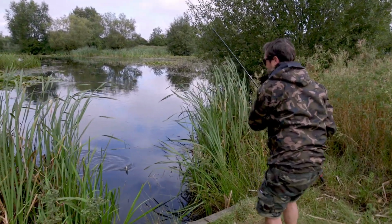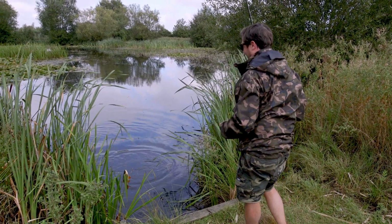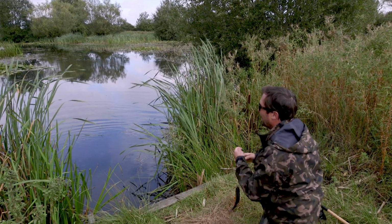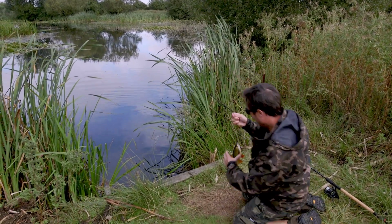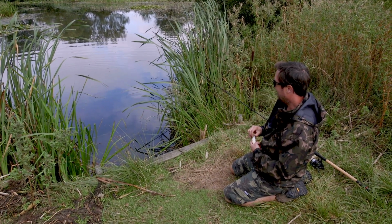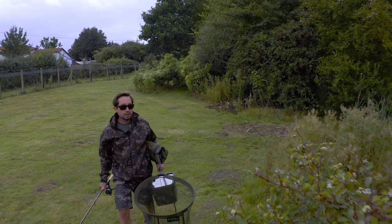Oh no, there's a pike. God, I'm scared. You see the pike down there? You're lucky. Do you see that? Oh, that was lucky. The pike nearly grabbed this roach. Oh dear. Right, I think we might move swims because that's not a good sign.